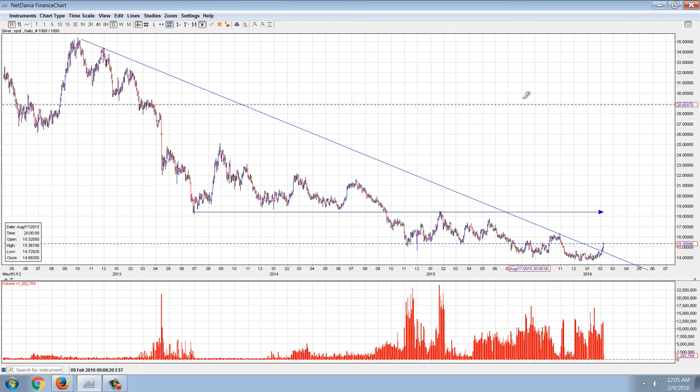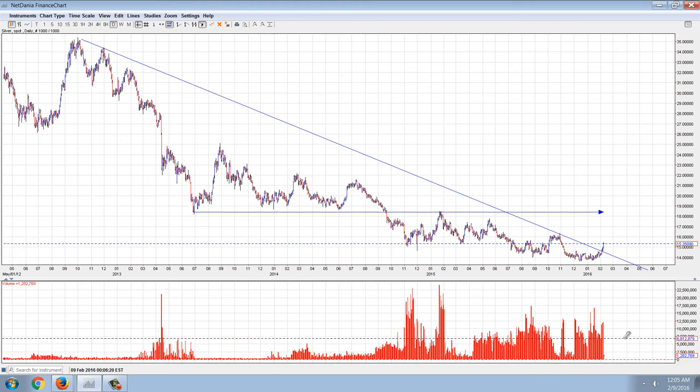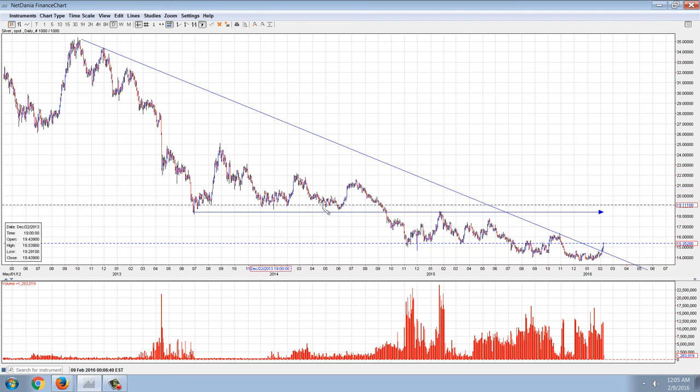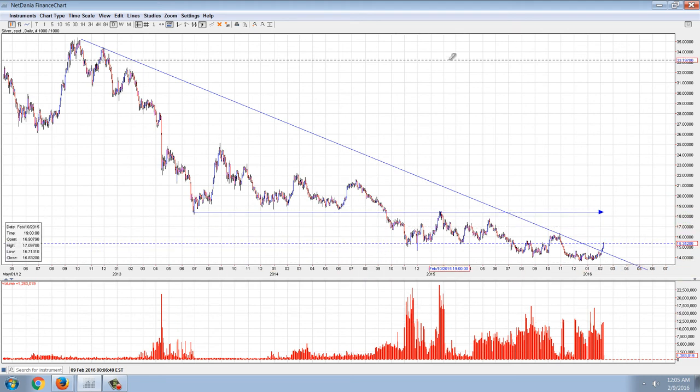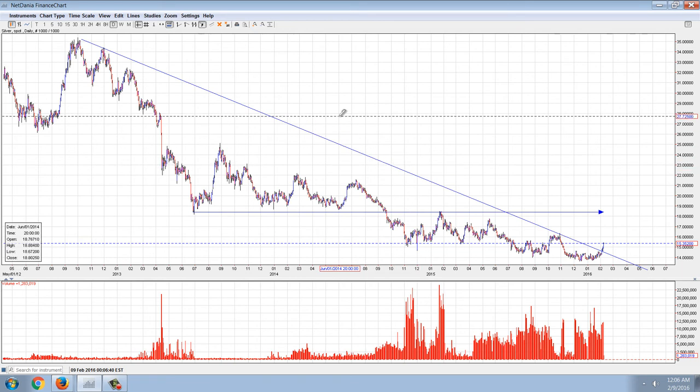The same sort of thing holds with silver. The touch points are lessening, nothing like the volume that we had on gold. But as I pointed out before, with gold, we're actually in the process of testing this resistance area. With silver, we're nowhere close. We have to run $3 with silver to even get there.